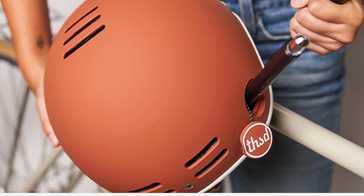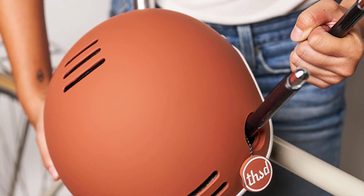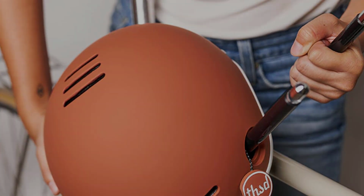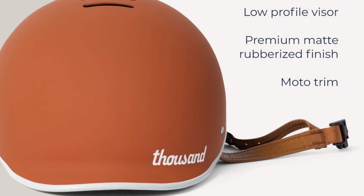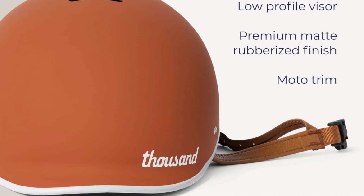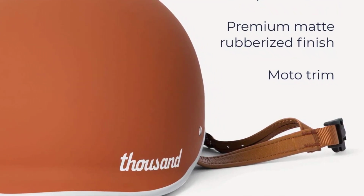Despite all that there is to like about this model, we wouldn't be doing our job if we didn't point out some of the issues we unearthed during testing. In addition to being the most expensive model in our test, it's also the heaviest. The dial harness system, while highly adjustable, also pulls tension across the back of the head, which presses the front of the EPS shell against your forehead upon tightening.